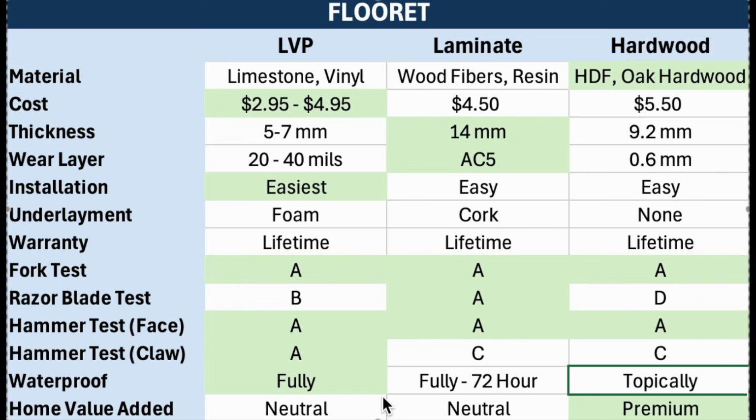Lastly, we have home value added, which can be a big deciding factor. Generally, LVP and laminate don't really add much value to your home, but hardwood is a premium flooring and it can add a lot of value. It's definitely the most high-end of these three floorings, and that's why you're paying the higher price.